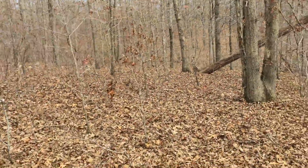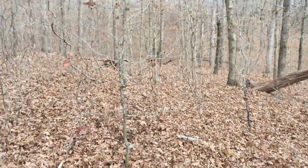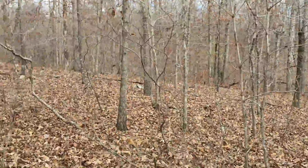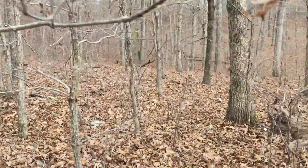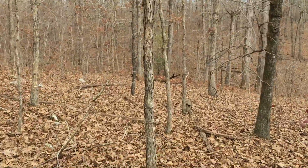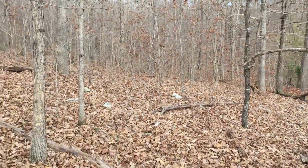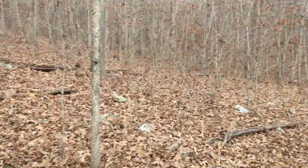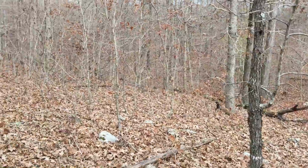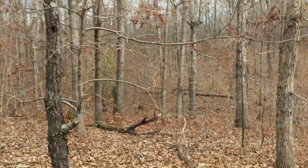I'm just walking to the east. I have not been on this property at all. I've seen it from the road, but I haven't really set foot on it until just now. And gorgeous. I mean, we're looking at big timber all over the place. This area is well known for white-tailed deer. Big white-tailed deer out here, and large turkey as well.